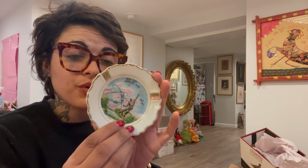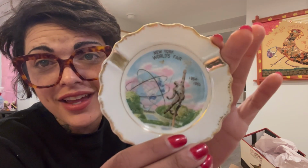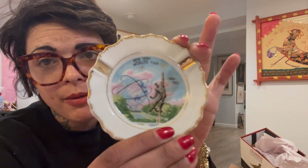I also got this little New York World's Fair ashtray, which was only $2 and 20 or 30%. I cannot remember, but I just thought it was kind of sweet, and it was the New York World's Fair, and the graphics were all in perfect condition, which you kind of don't see every day. I thought it was super collectible for that price. Why not?